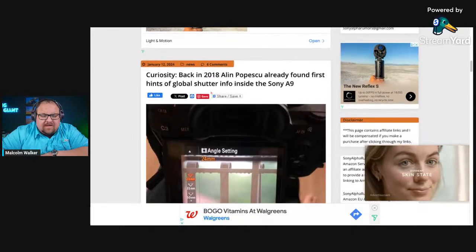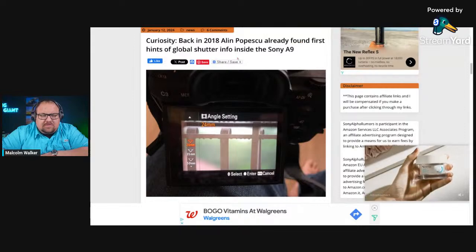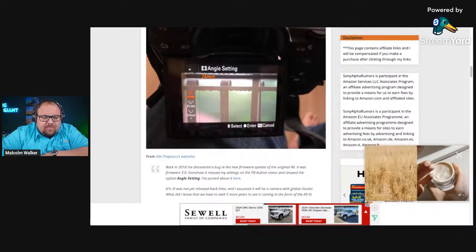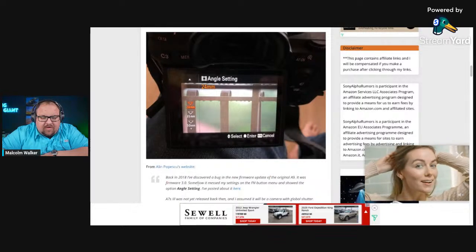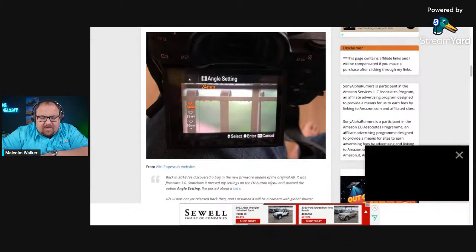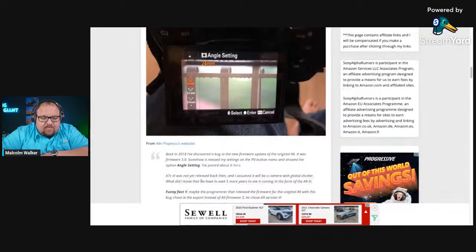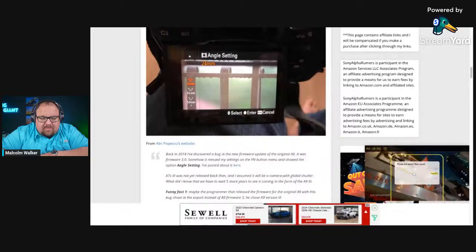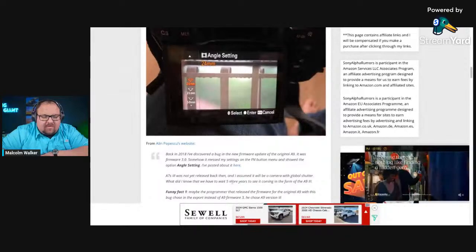So, curiosity, back in 2018, Alan Popescu already found first hints of global shutter info inside a Sony A9. A bug in the new firmware updated to the original A9. It was firmware 3.0 somehow messed with my settings in the FN button menu and showed the option angle setting. I posted about here. A7S3 was not yet released back then, and I assumed it would be a camera with global shutter. What did I know that we had to wait 5 more years to see coming from the A9 Mark III?